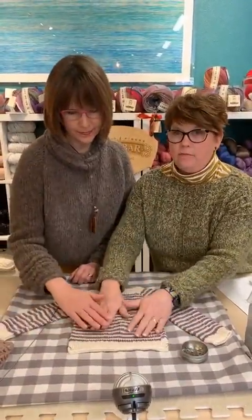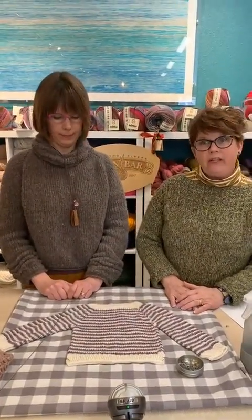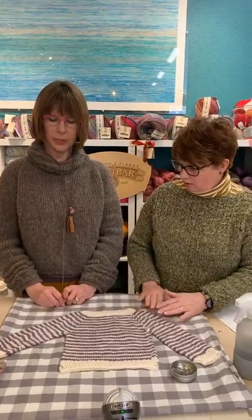So then what do you do once it's pinned? Just leave it. Go away and watch TV. If you want it to dry faster, or if you live in a place that's really humid, you could put a fan on to circulate some air. Here in Montana, the air is so dry that things dry really fast, so we don't usually have to worry about that.